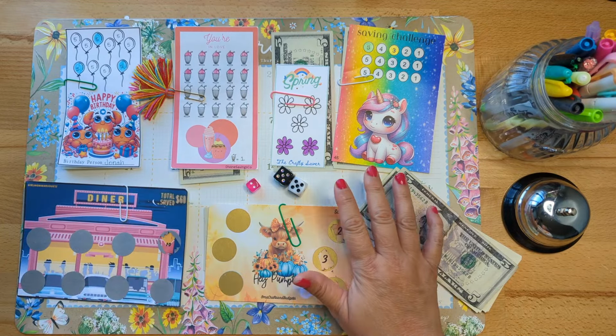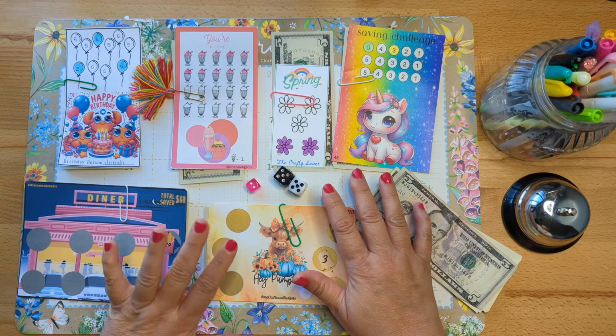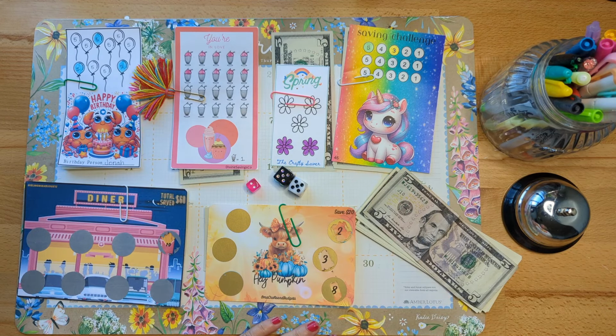Happy Saturday, everyone. It is a beautiful day here in Utah, and the sun is out, but it's freezing cold. But what a lovely day. Aren't you so grateful for the beauty of the world and the different stages and seasons that the world has?